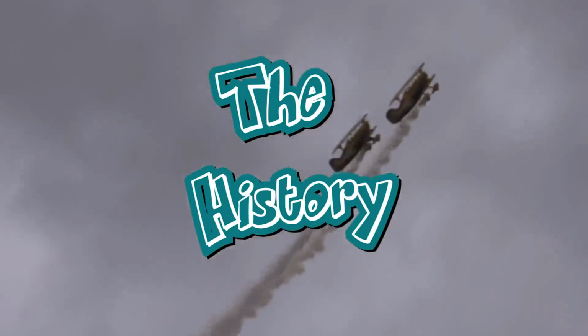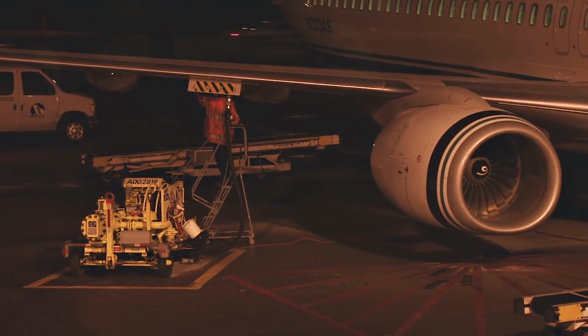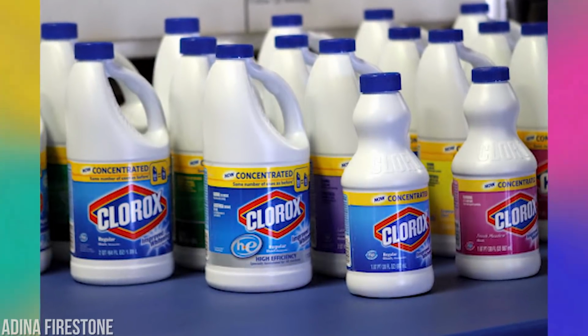The history. This system changed over the years, and airplanes during the mid-1980s had to carry large amounts of Anotech, the blue deodorizing liquid that helped push the waste from the toilet into onboard storage tanks. The planes required so much Anotech that they had to increase their fuel consumption and reduce the number of passengers during flights. It doesn't make sense, right? The Anotech also included so much bleach, it irritated people's skin and even eyes.